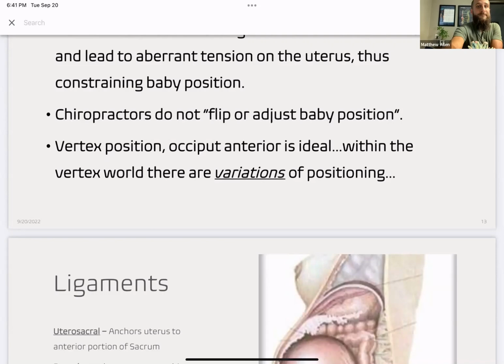Passenger is the baby itself. So as the fetus grows, as the uterus gets bigger, as tension patterns develop, things may contort. And when things contort, there's a push and pull in opposite and opposed directions. So if we can balance the outside structures, then baby can ideally find optimal position for birth.